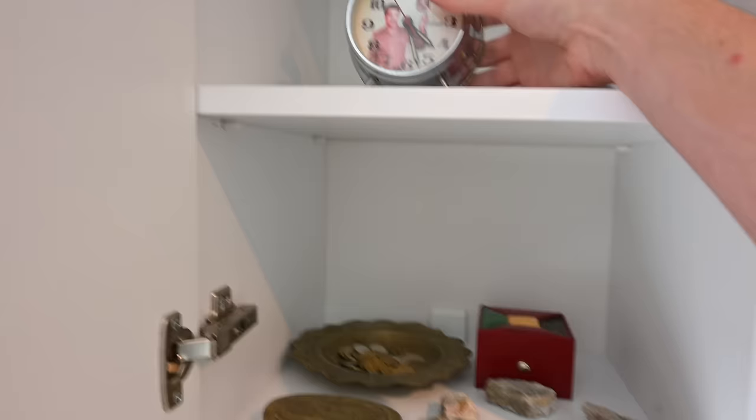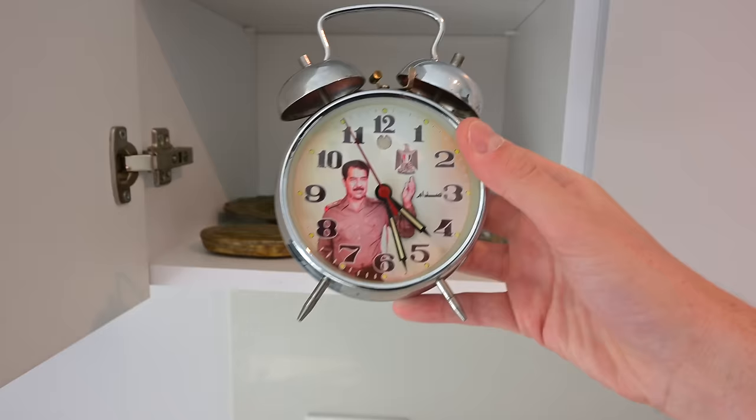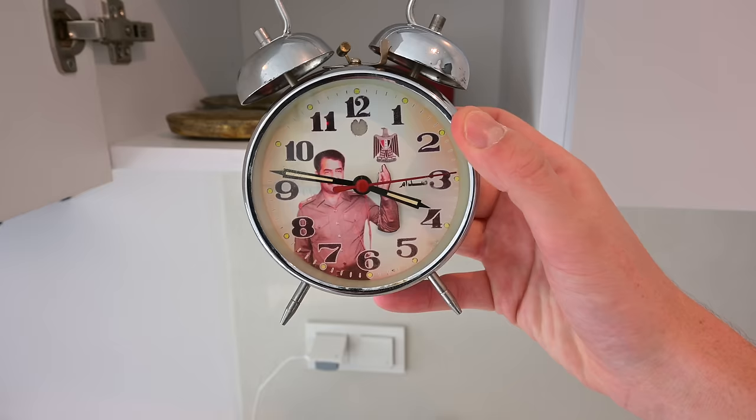Up here, I found this in a market in Egypt. This is a Saddam Hussein clock. Give me one second. When you wind it up, his hand counts the seconds. So just a little collector's item.